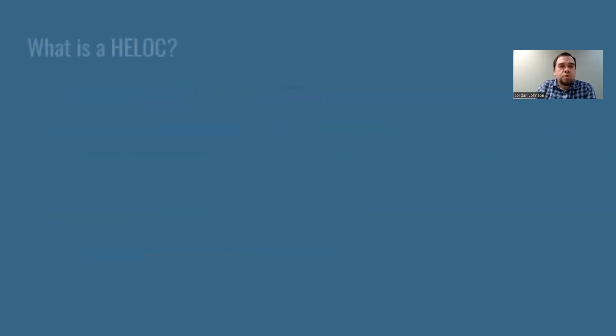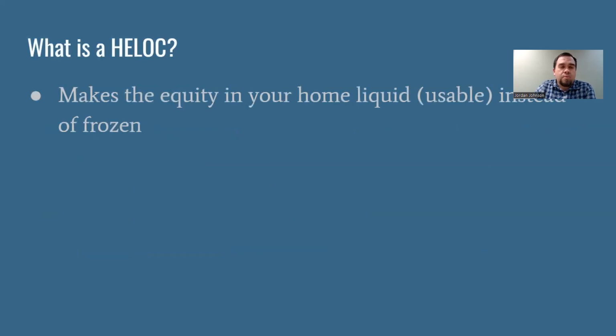So we're going to jump into it. A HELOC also makes your equity in your house liquid. So if you have been paying down your house for a while and you still haven't paid it off, you still have a monthly payment and you can't access any of the equity you paid into that mortgage until after the whole thing is paid off. And even then, well, actually, no, you can't get the equity out either way, right?